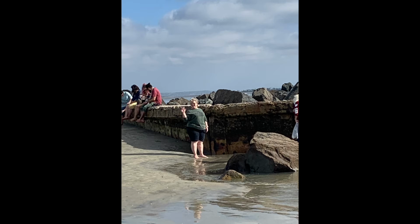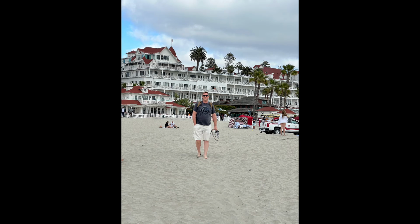So this is me just holding up some of my finds and showing them to hubby. And then this is him. We're walking back towards the hotel.